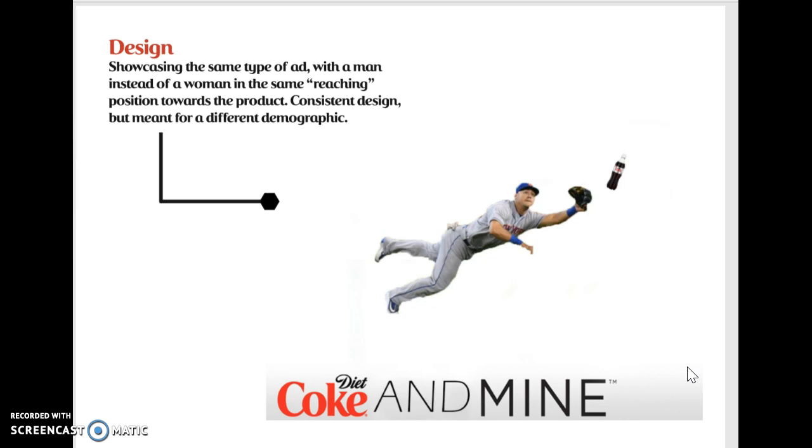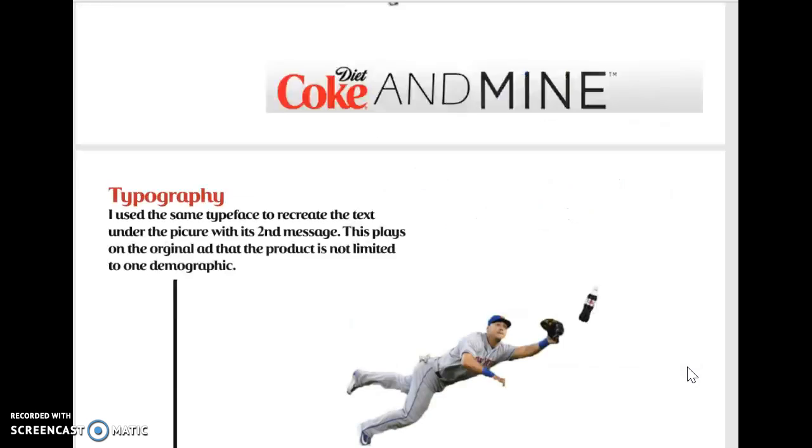I decided to not use black and white. I could have made this photo black and white, but I felt that it was consistent enough in the position and the typefaces that I used, and I didn't need to stick with that black and white. I really wanted to showcase a different demographic, and I felt that this did that strongly.